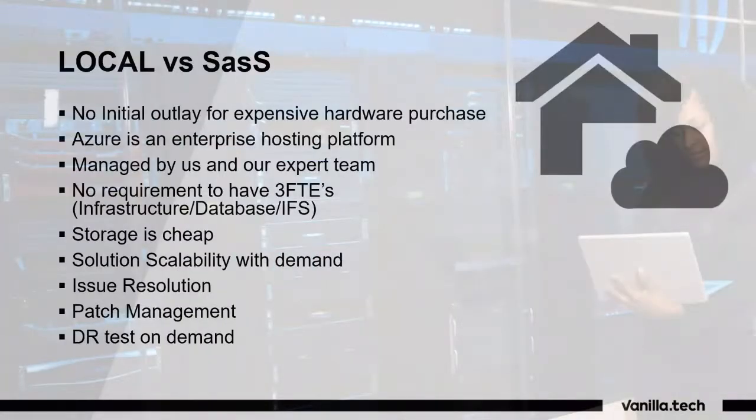So local versus SaaS. Why should we move from a local instance to a SaaS instance? I think the main benefit here is peace of mind, but some of the benefits also play a huge part. So you've got your initial costs. You know, we don't need to go out and buy expensive servers that are probably going to be redundant in about 3 to 5 years anyway.